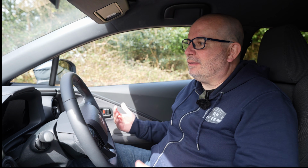And the cloth they've used is fairly unexceptional. It's just plain black cloth in this one. But again, it's just a lovely thing to spend your time in.